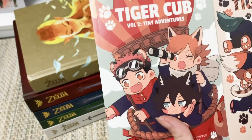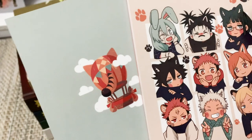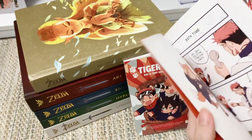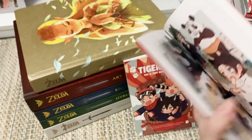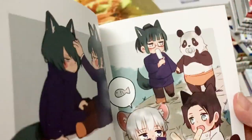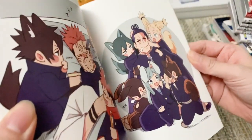So a little two volume fanzine, and they're just so adorable. This basically is an alternate universe where everyone gets along for the most part, and it's in a cute kind of chibi style. They're all little animals. Look at them, they're so precious. But it's really neat because every three pages is a little mini chapter, and then mixed in with that are just little illustrations.